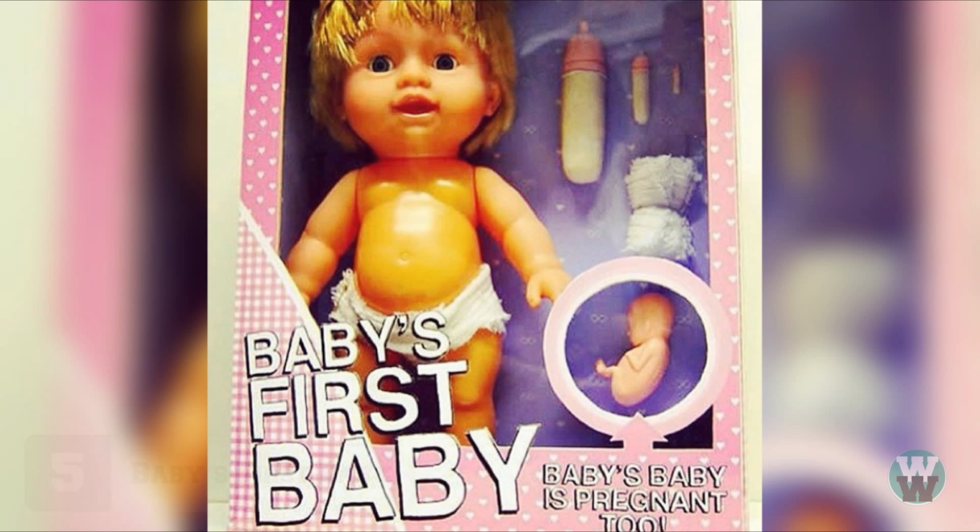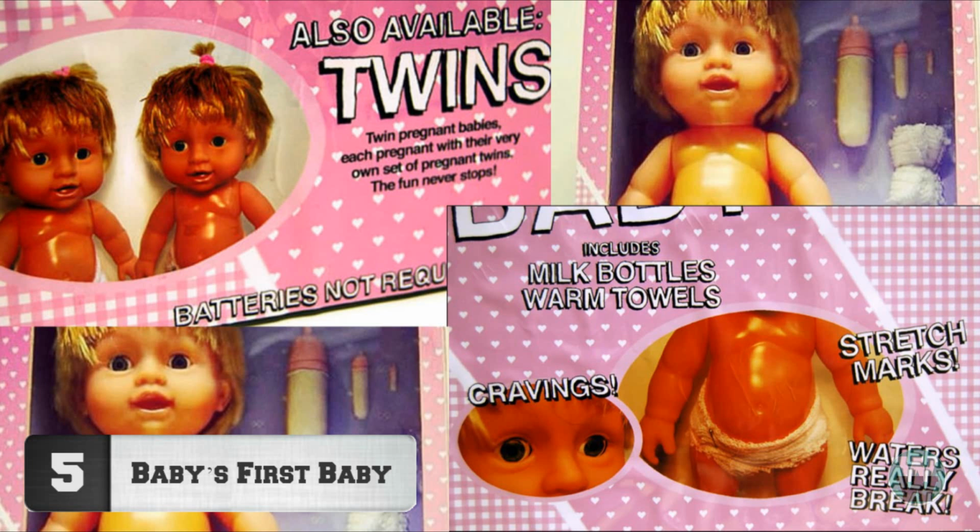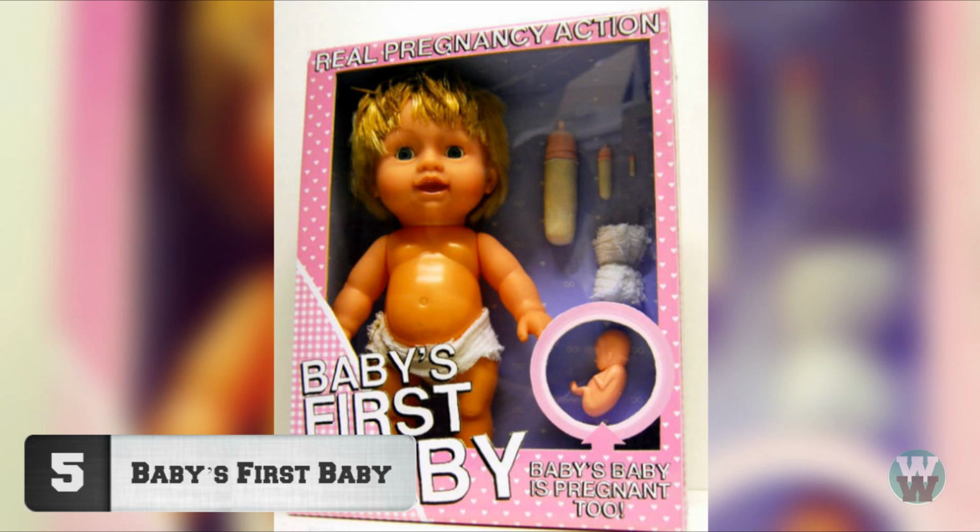Number 5. Baby's first baby. I guess the creator of this toy is trying to make some sort of statement, but whatever the purpose, the end result is a pregnant baby. For even more realism, the doll has stretch marks, and believe it or not, the water actually breaks. And for the same price, you can get double the fun with pregnancy twins, each pregnant with their very own set of pregnant twins.